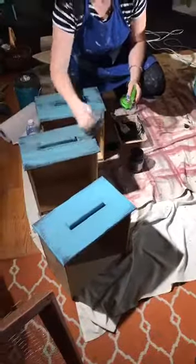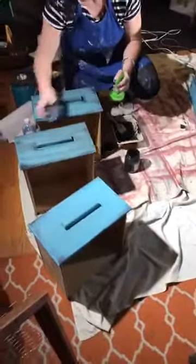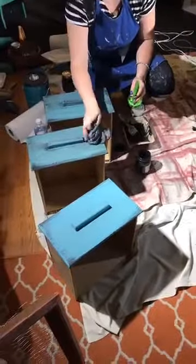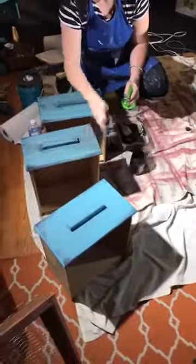If the glaze came out, could you paint it? Yes, you can. You can paint right over it. That is the fun. And I'm going to do some distressing on top of this as well, because what's really cool is when you think about distressing.